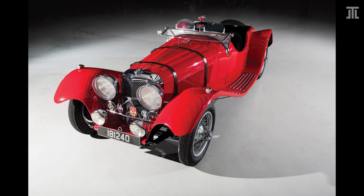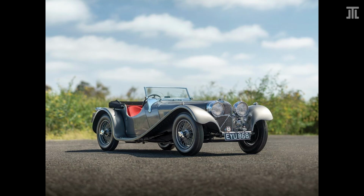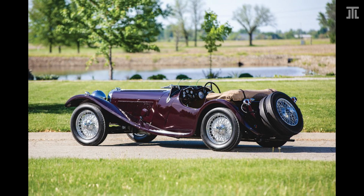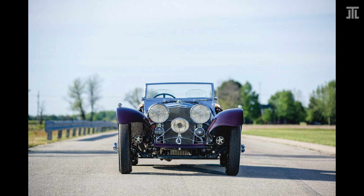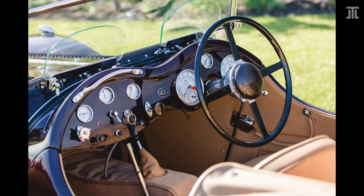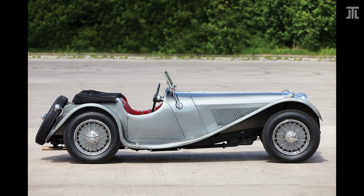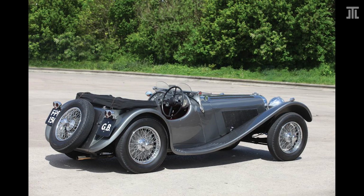The SS100 was one of Jaguar's first true sports cars, produced at a time when the company still bore the SS name, but after a previous car on the platform was named Jaguar. Powered by a 2.66-liter and later 3.5-liter inline-six overhead valve engine, referred to as 2.5 and 3.5 liters, the Jaguar 100 was supposed to be able to reach a top speed of 100 miles per hour. Thanks to its rarity, sleek pre-war design, and competitive performance, it is one of the most celebrated pre-war sports cars today.